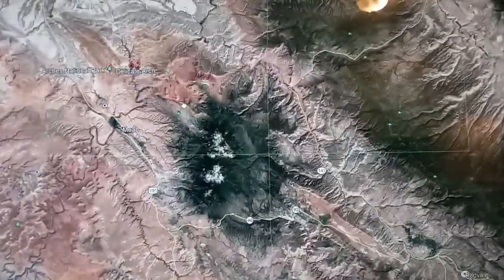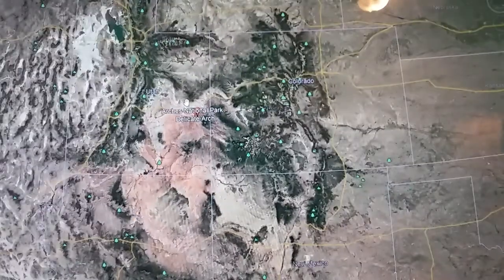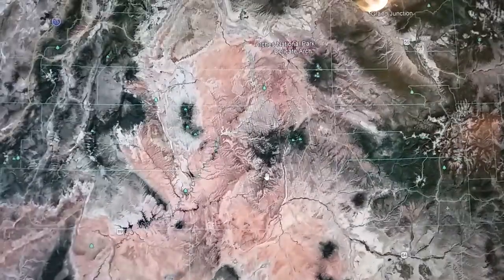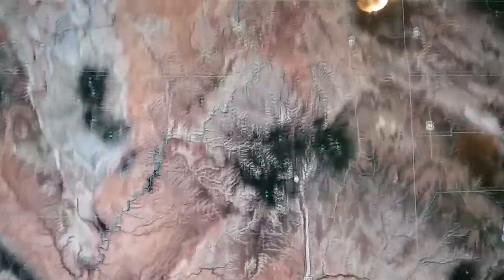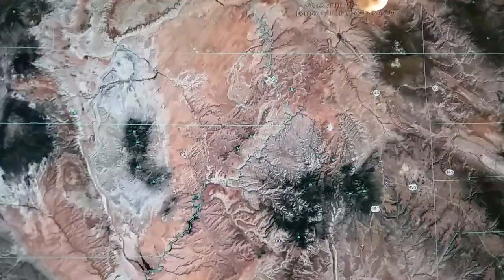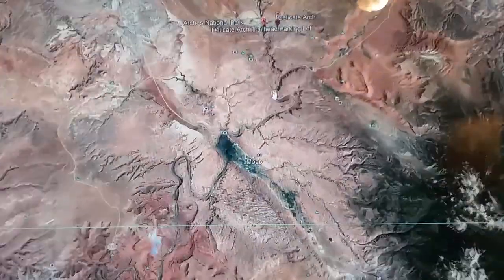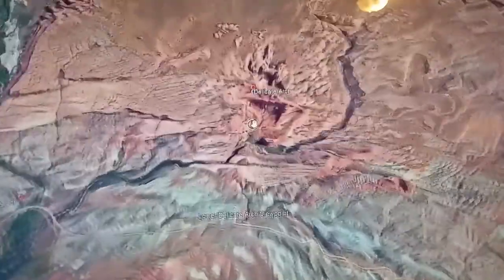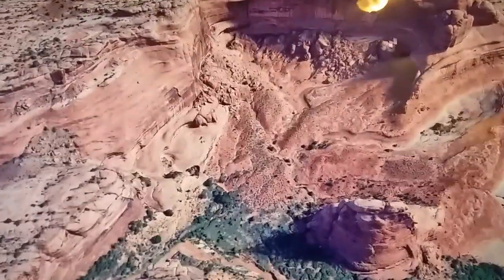So anyway, I want to go to the Four Corners area of the country. That's Utah, Colorado, New Mexico, Arizona, and I want to go to Utah specifically because I want to go to Arches National Park. And so I'm going to take you through Arches National Park. And specifically, one place I really want to go see is Delicate Arch. So let me take you there real quick. This is Delicate Arch.